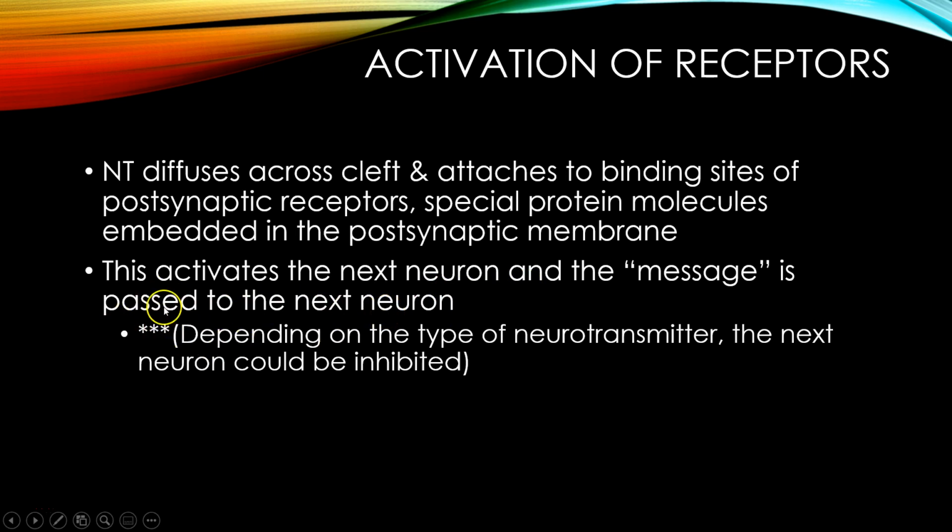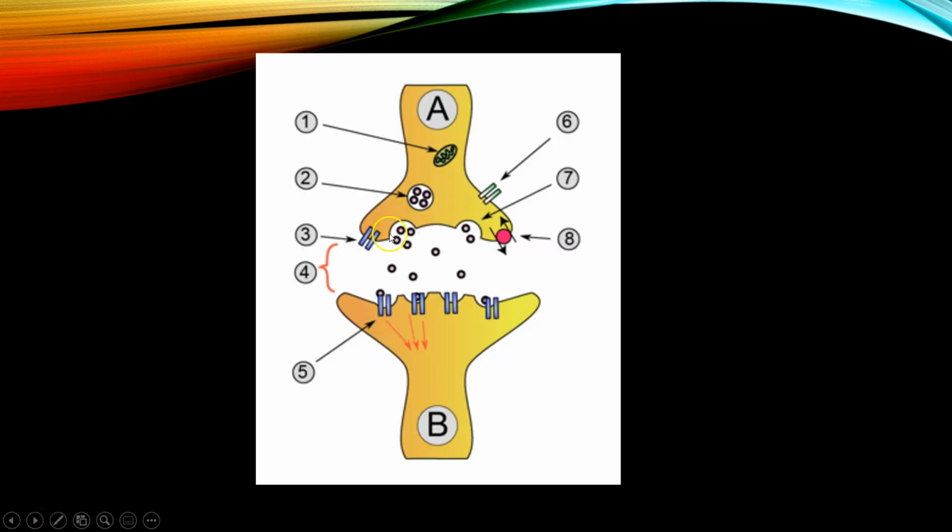And I have some asterisks here because it depends on the type of neurotransmitter. Some neurotransmitters are excitatory, meaning they're going to continue to send the message, while other neurotransmitters can be inhibitory, meaning they stop a message from being sent. But either way, that's the way a message is sent. And this is a chemical message.